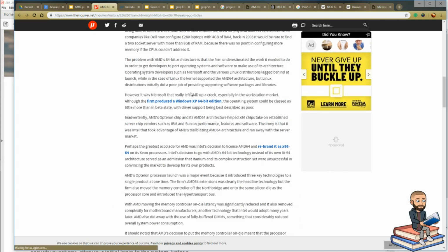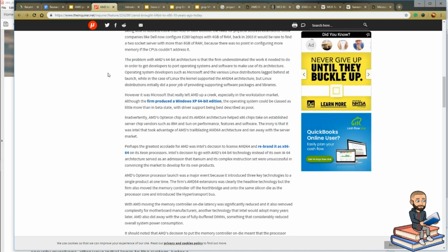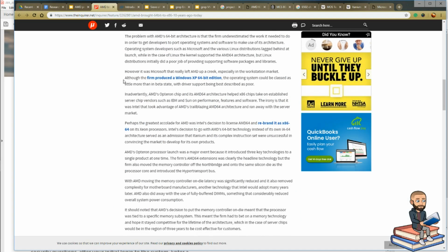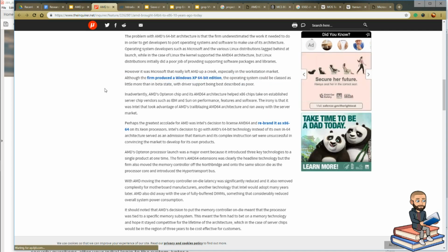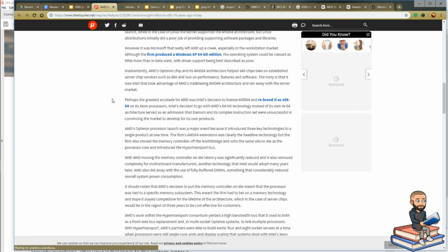So going back to the article, it looks like Windows kind of screwed AMD over. They produced a Windows XP 64-bit edition. But the article then goes on to say this was nothing really more than just a beta OS, with the driver support being described as poor. It's definitely not something you want your OS to be known for.